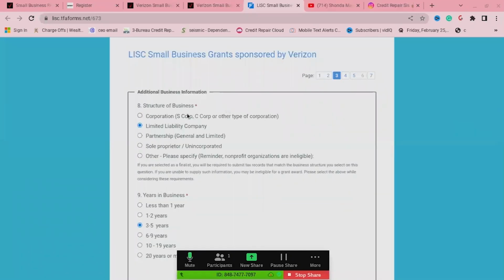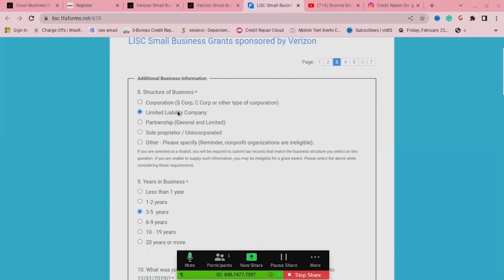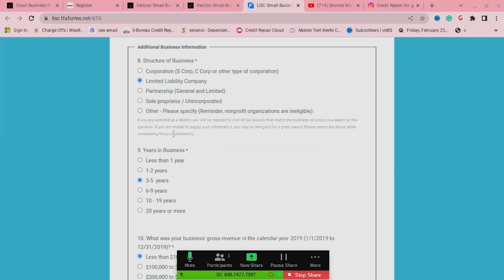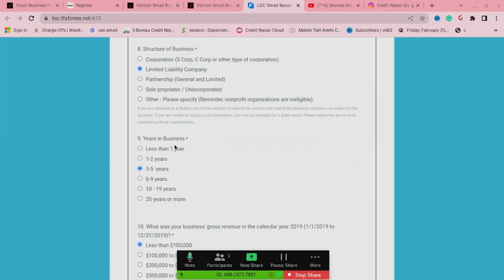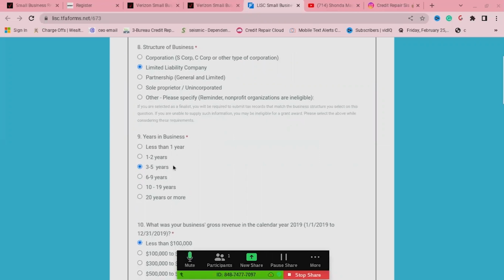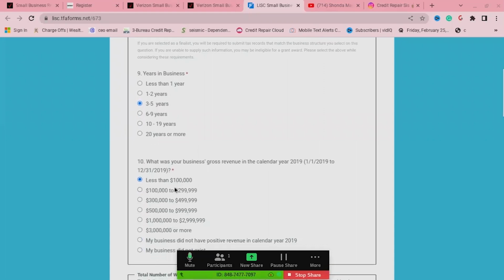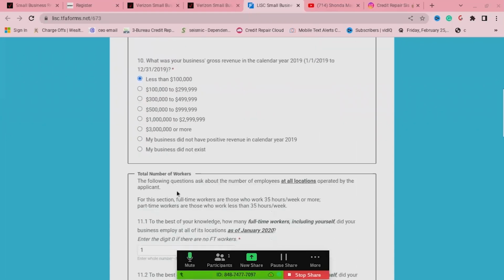Okay, so next is going to ask you, how's your business structured? If you have an LLC, that is a limited liability company. If you do not have an LLC, S Corp, or anything like that, you're just going to put sole proprietor. That's what your DBA will fall under. For your business, how many years? I put 3 to 5 years. We want to put it within some time that was before COVID, in my opinion. Like I said before, they usually give this to people who make less than 100,000. So you're going to select that as well.